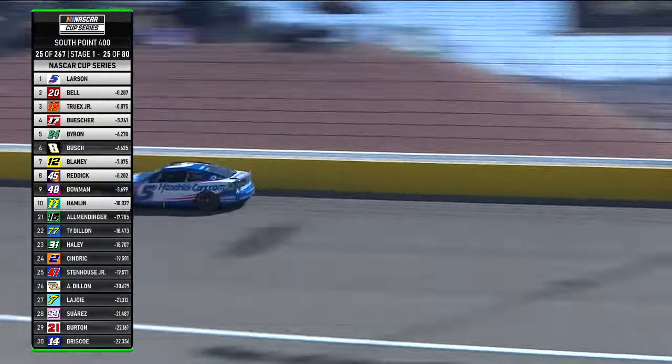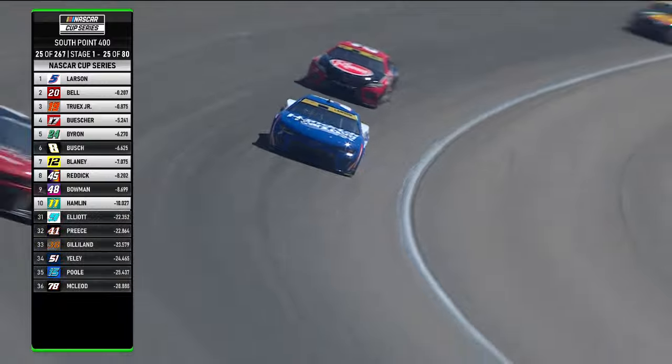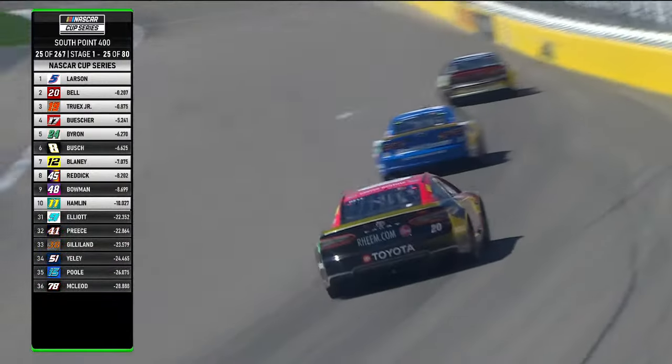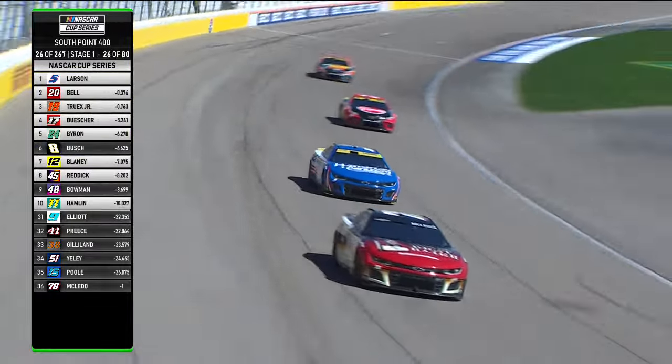Christopher Bell, his car looks really good. You can see he's just trying to be on the inside of that 5 car, just search for clean air. 5 car Larson, you see it wiggling around. The back of the car is loose. He does not have the rear grip that he's wanting at the moment.